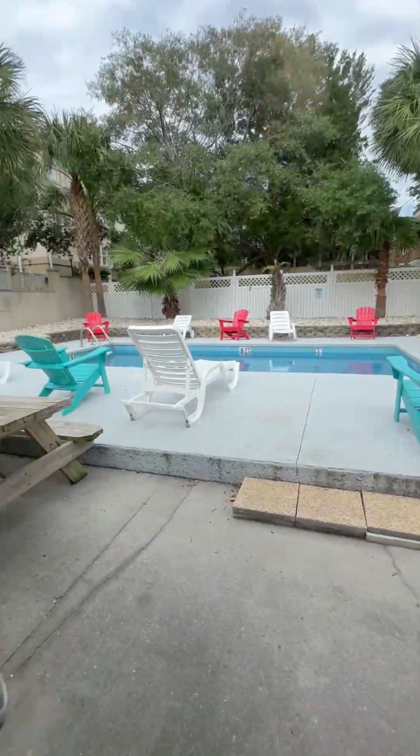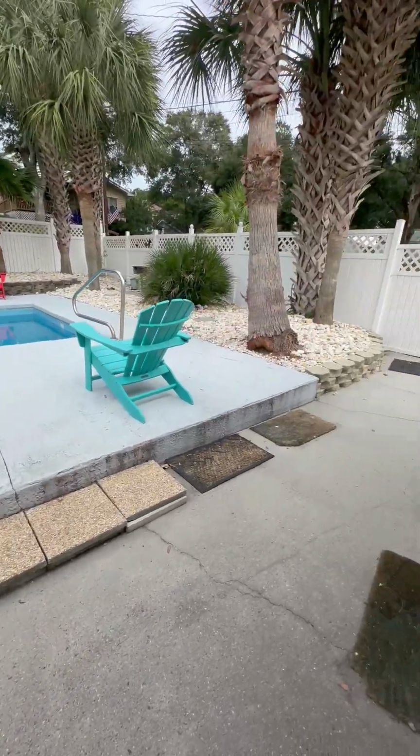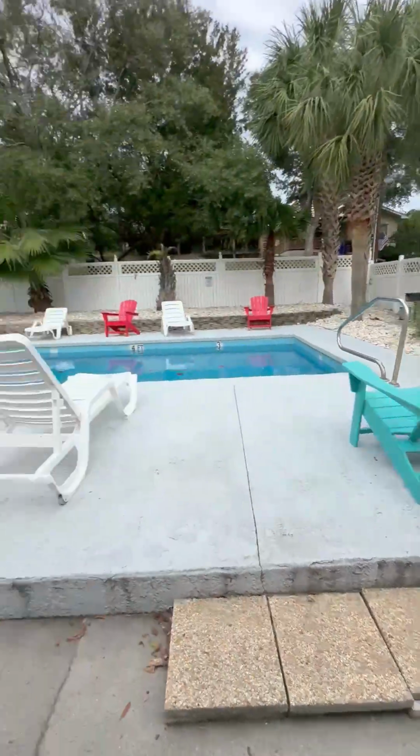And then outside we have the pool area. We have the grill.